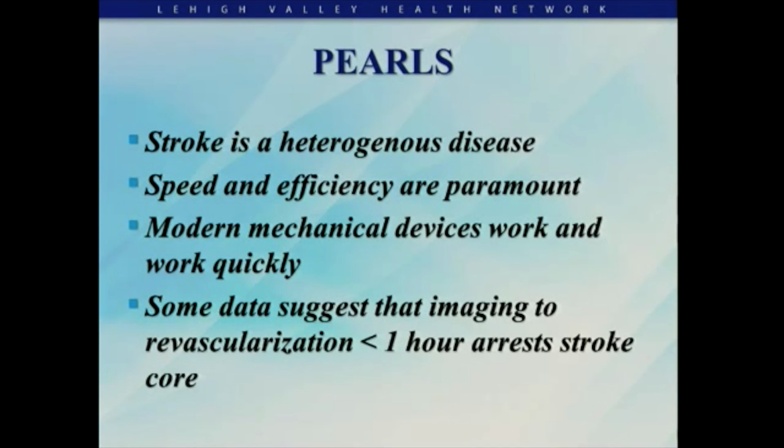So some takeaway points when dealing with that large vessel occlusion patient is that stroke is a heterogeneous disease. No two stroke patients are alike. One patient may have a middle cerebral artery stroke, and it may present differently than the next 5 patients that come in through the door. Speed and efficiency are paramount. This is in all facets of care of the stroke patient.